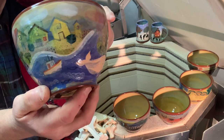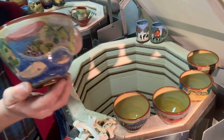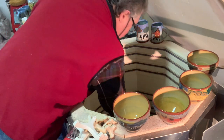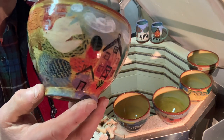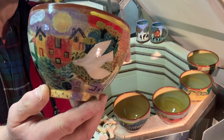Yeah, she spends hours doing these. She could maybe make two pieces a day when Jackie paints these. I throw the bowl for her. And then she takes it and paints, but it's literally, and her hands hurt when she's painting these.